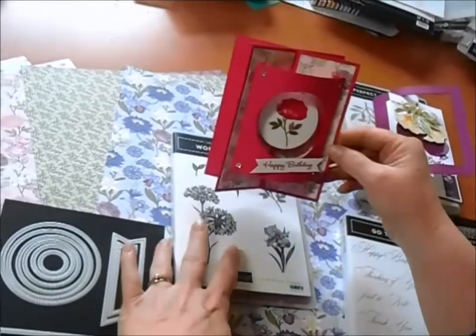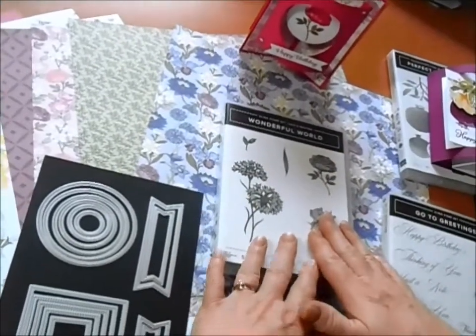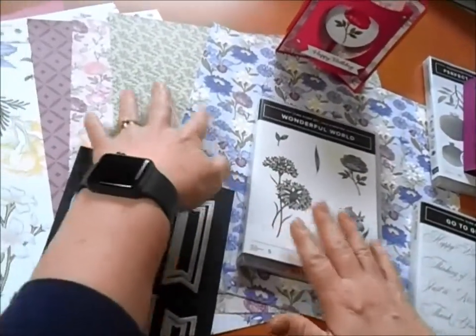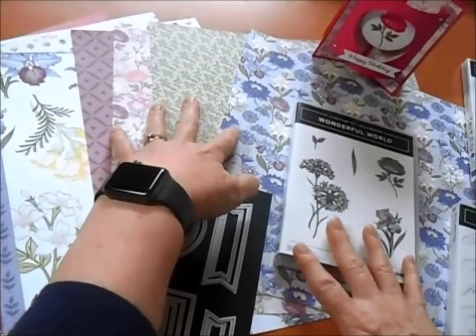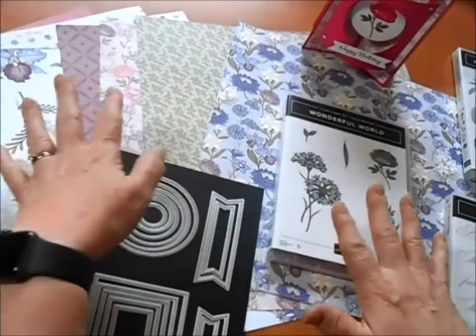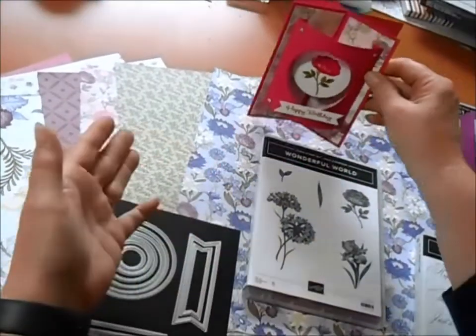Well, let me tell you what I've used to make this card. I've used the Wonderful World stamp set and the matching paper. Both of these items are free with a $100 purchase. They come together. So what a fantastic way to make this gorgeous pop-up card.